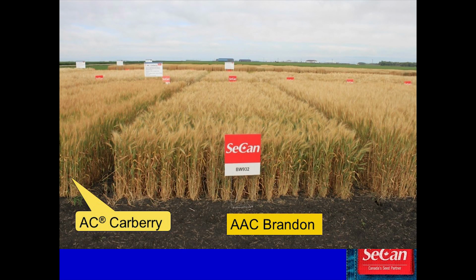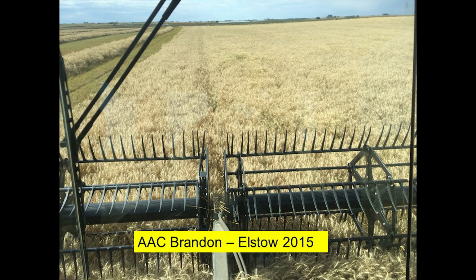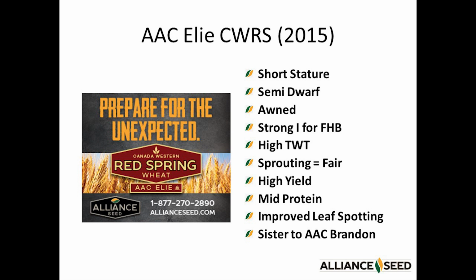Again, that's Brandon toward maturity. Just another shot there. That's Brandon just showing kind of a floppy head, makes a very big fluffy swath if you're into swathing. Eli, that's a Limagrain sister line to Brandon, very, very similar, but it was intermediate to Fusarium head blight.